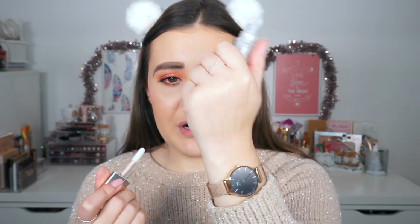So this is what that looks like, a beautiful shimmery gloss. But honestly, I don't think this would look the best with the eyes, and it smells so good. So I don't think I'll be going for that one. And I also have the Dose of Colors and Disney One and Only Lip Gloss.